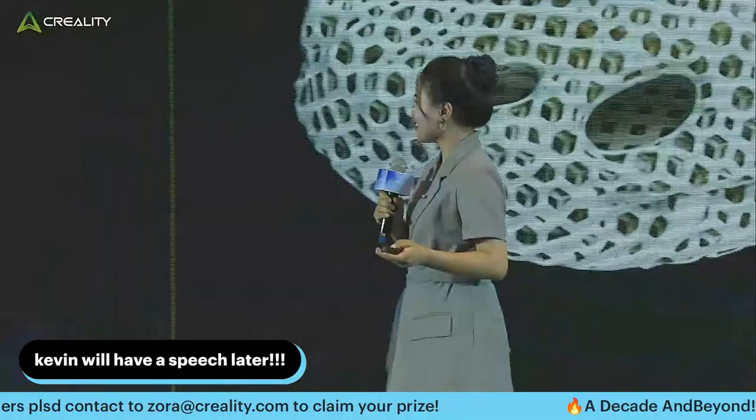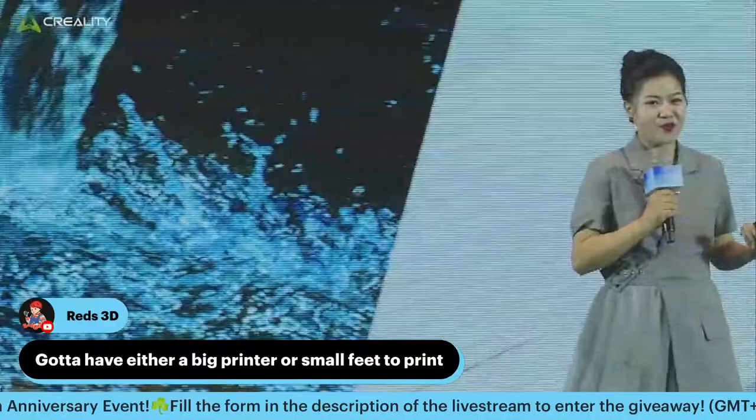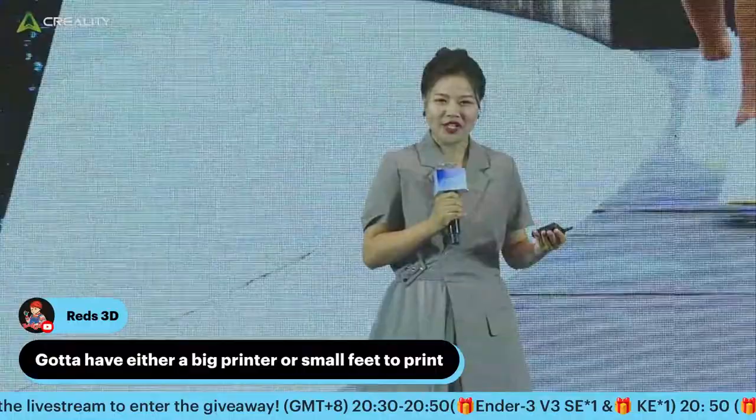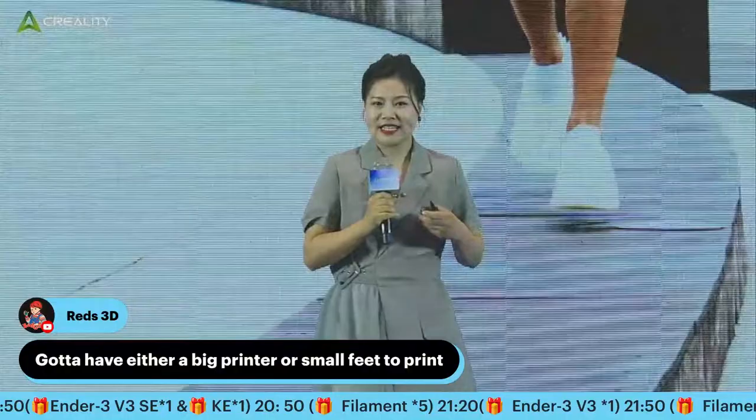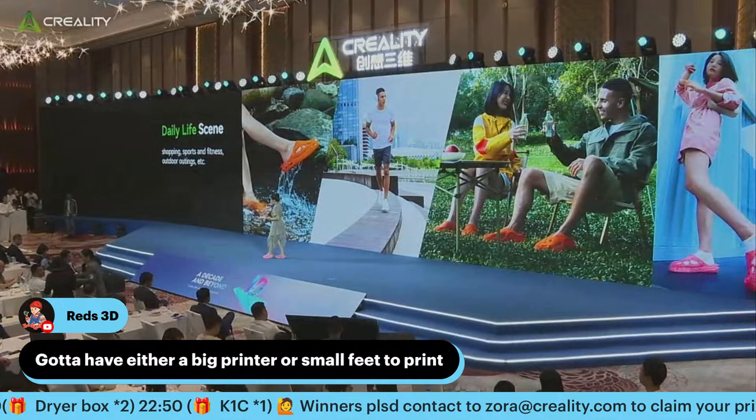You can wear our 3D printed shoes on multiple occasions, such as hiking, doing sports, going camping, shopping, and so on. In addition, our 3D printed shoes use environmentally friendly materials that can greatly reduce material loss and environmental pollution during the production process. That means every purchase you make is helping to protect the earth.